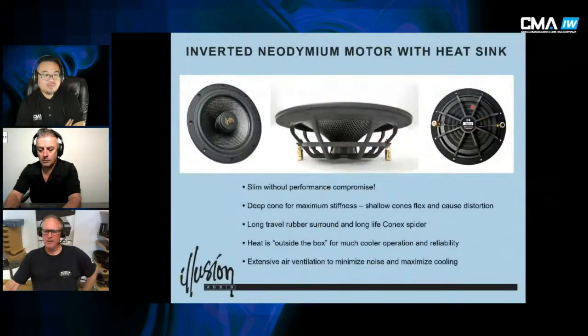This is the 8-inch driver, so we're looking straight in from the back. You can see how open the spider is. The lead wires are completely reflection-free, so we don't have any airflow issues. The voice coil is completely open here. That's the aluminum mass that holds the motor on the front side.